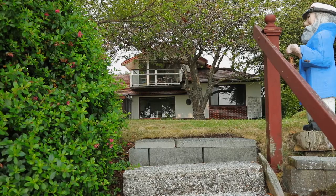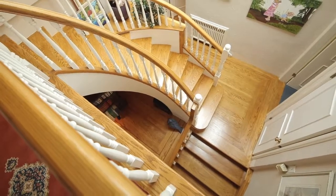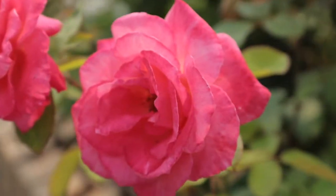The lower level is ready to be transformed to fit your needs. Outside, mature trees, manicured gardens and direct beach access.